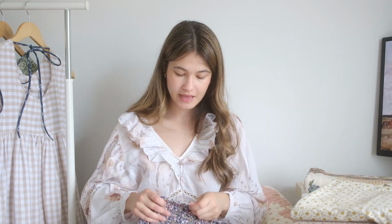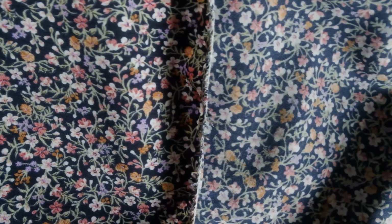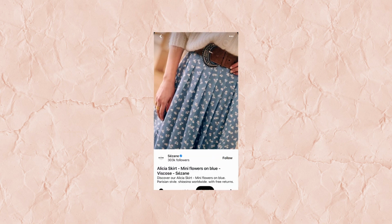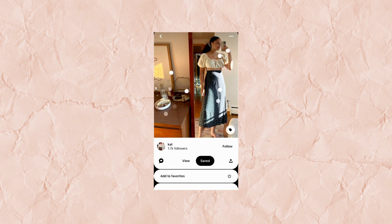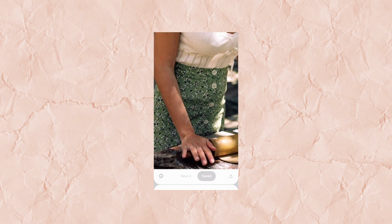This next fabric is yet another floral, but in a light polyester kind of fabric. This was in their sale section as well. I loved how lightweight and flowy the fabric was. I was looking for a specific print like this to create a maxi skirt. I've been seeing these types of skirts on Pinterest as well as on Cezanne. I really like their designs as well, and I saw this one skirt that instantly reminded me of this fabric when I saw it in the fabric store.